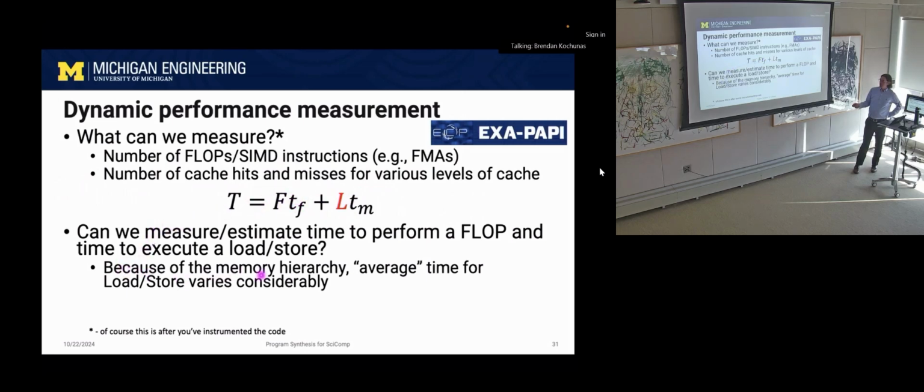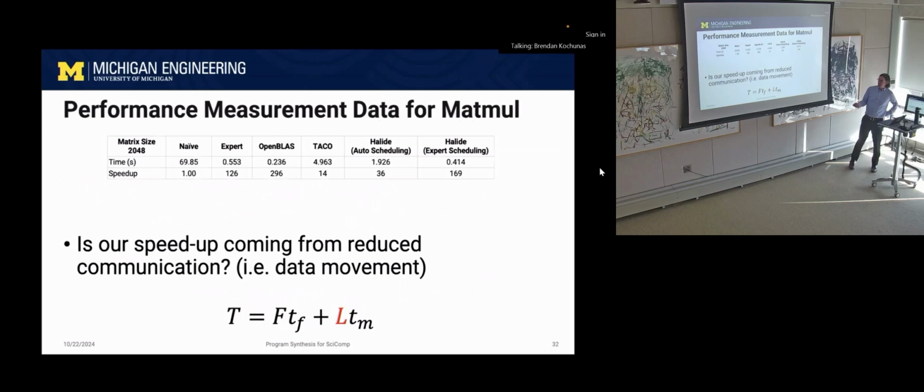Okay, and right, because of our memory hierarchy, the average time for loads and stores can vary considerably. But let's come back to our matrix multiplication and look at just one of our matrix sizes here. We're looking at 2048, and the easiest thing to measure is time. Let's measure the time and the various speedups. Our naive one we'll use as the baseline.